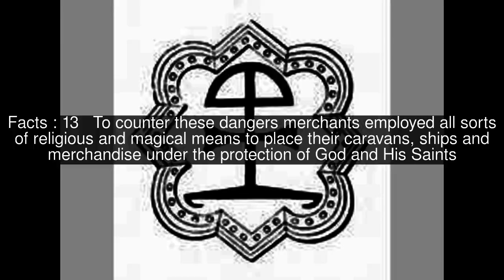To counter these dangers, merchants employed all sorts of religious and magical means to place their caravans, ships, and merchandise under the protection of God and his saints. One such symbol combined the mystical sign of 4 with the merchant's name or initials.